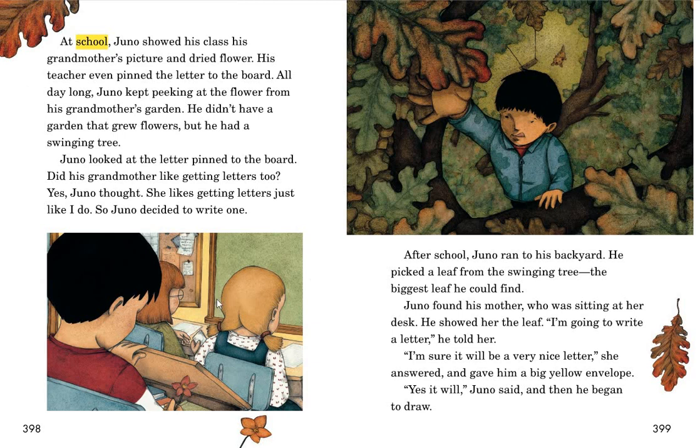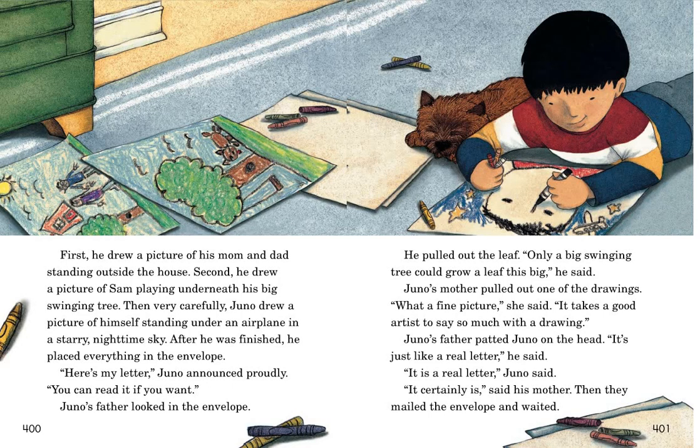So where is he in this picture? He's at school. He took the letter to school and his teacher put it up here on a board. And in class time, he opens his desk and is looking at the flower. And he just had a great idea. Did his grandmother like getting letters too? Yes, Juno thought. So he's going to write her a letter. And because she gave him a special flower, he's climbing up the tree to get her a special leaf. And this tree is called his swinging tree because it has a swing here. You can read everything in here.